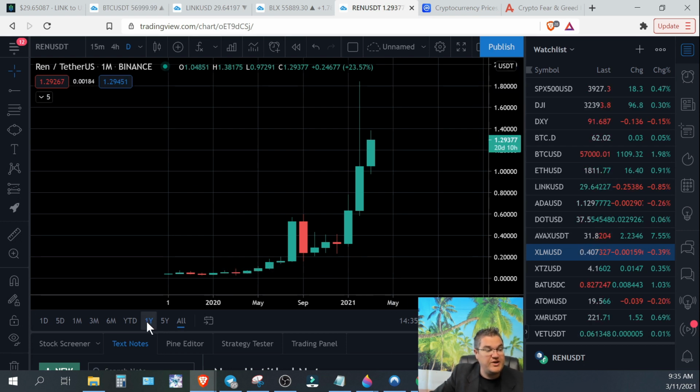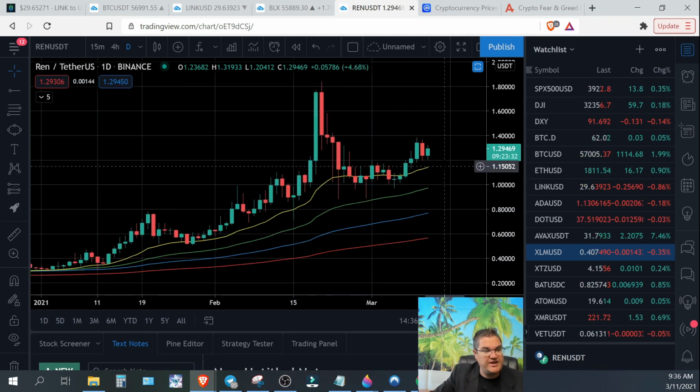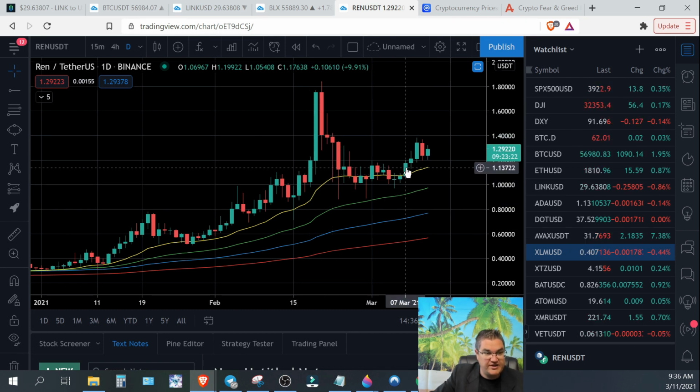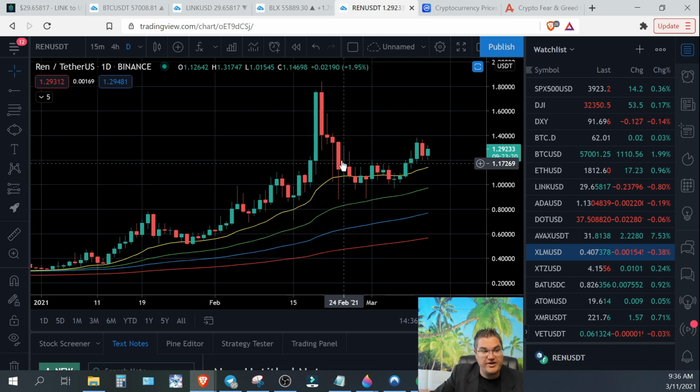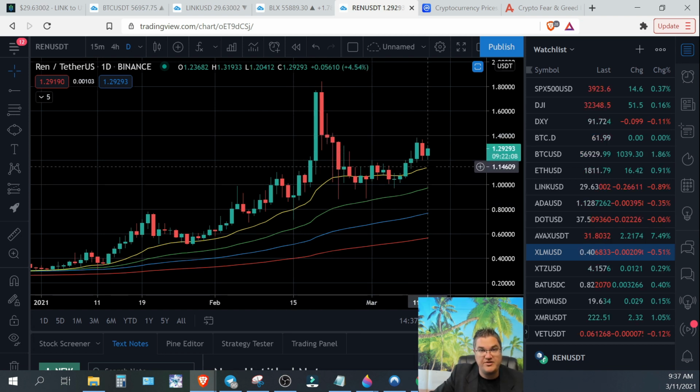Now let's zoom in at the daily and see what else we can see. So Ren on the daily chart, if we zoom in here, now our line to watch is $1.15 for today. This will change over time. If we start moving back up again, this curves up with it. This is just the moving average of the previous 21 candles put together. It's an average of your previous 21 days. That's all. So right now, if we drop today, $1.15.